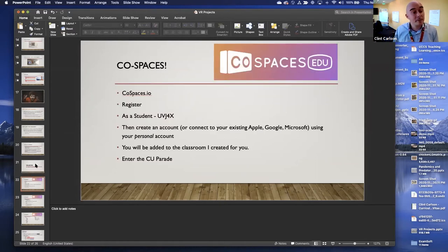So our first step is to go to cospaces.io. Make sure you go to the IO. If you don't go to the IO, you'll end up on a different site. So open up a new tab or on another device or wherever you want to be. We're going to go to cospaces.io.